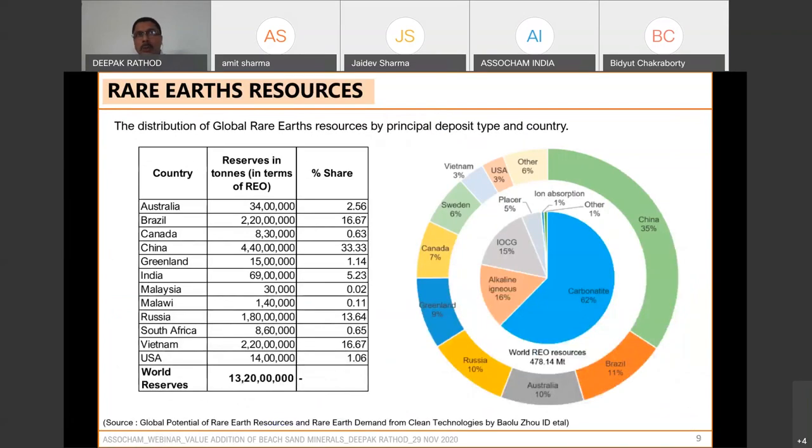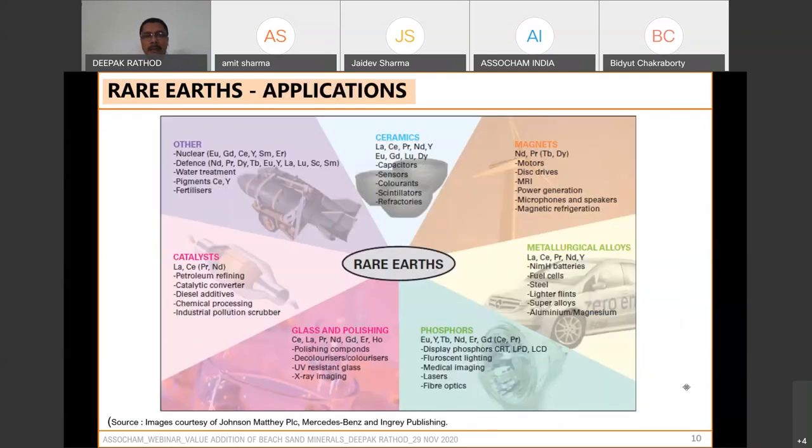The total world resources, if you see, is about 132 million tons. India hosts about 6.9 million tons of it, which is about 5.23% of total world resources, out of which China is about 35%. These rare earths have applications in various sectors of industries like ceramic, magnets, metallurgical alloys, phosphors, glass and polishing, catalyst, and other industries.